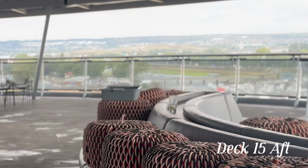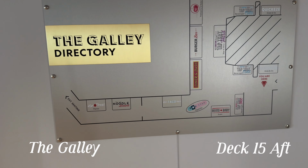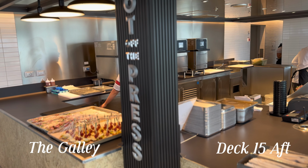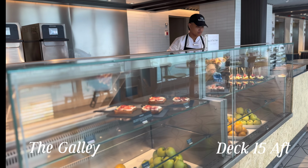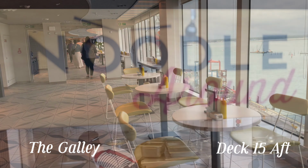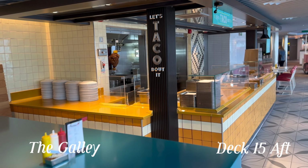And into the food hall. No buffet on Virgin. This is the galley. Pause now if you'd like a description of all of the eateries. Start with the hot press. This is your ciabattas, hot sandwiches. The noodle bar. Three choices for you, including a vegan option, a fish option and a meat option, and it was really, really tasty. Absolutely delicious.